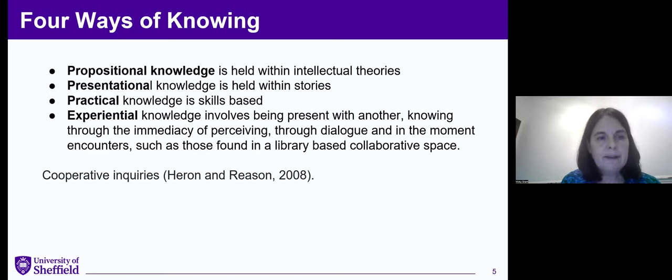And then experiential knowledge, which might be known as knowing rather than knowledge, involves being present with another, knowing through the immediacy of perceiving through dialogue and in the moment encounters, such as those found in a library-based collaborative space.